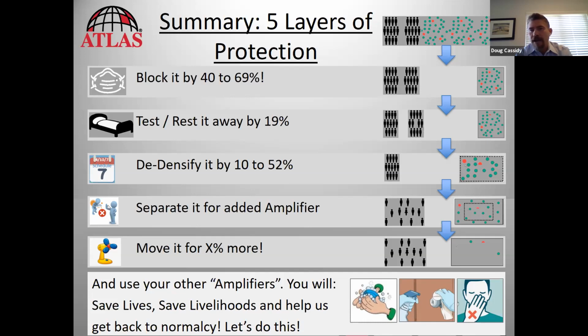Separate it, that's social distancing for added amplifier. We can't put a percentage on that because there's 0 studies. We just know it's a good idea, but it's not number 1, it's number 4. And then look at your ventilation. Ventilation done well could just account for 100%, but we can't make up that number.